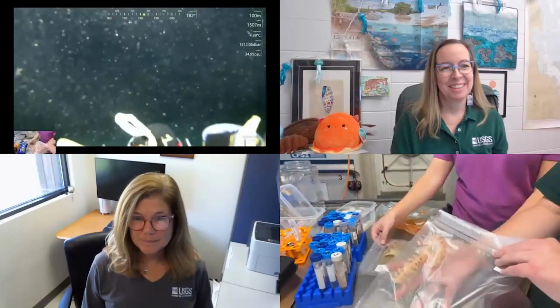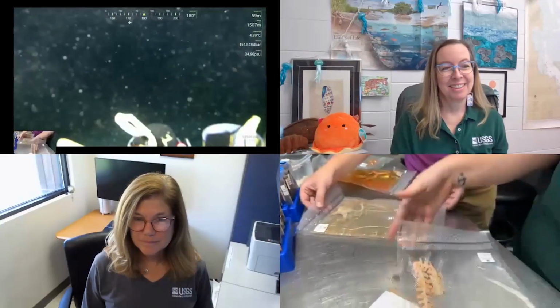We've found a really great site that we hadn't dove on ever before. So nobody had seen it. We're in what's called DeSoto Canyon 1000, which is a small section of the Gulf of Mexico. And we've seen a high diversity of corals, between 15 and 20 different species. We have a couple that have come from previous dives, so collections of bamboo corals and even animals that might live or feed on the corals.